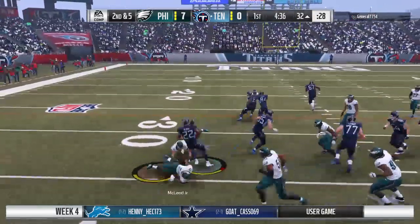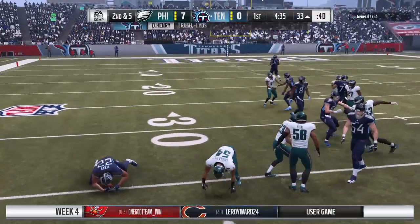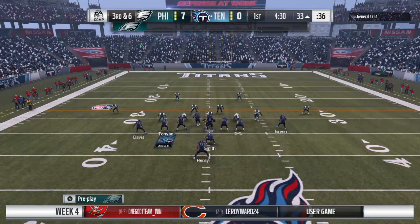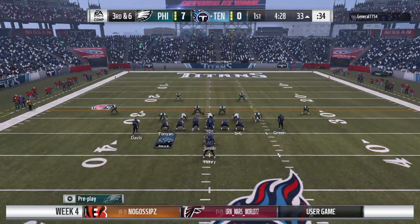Mariota hands to Henry. And he went nowhere. Well, he went backwards, back to the 33. That'll be a loss of a yard, and it leads to a 3rd down.